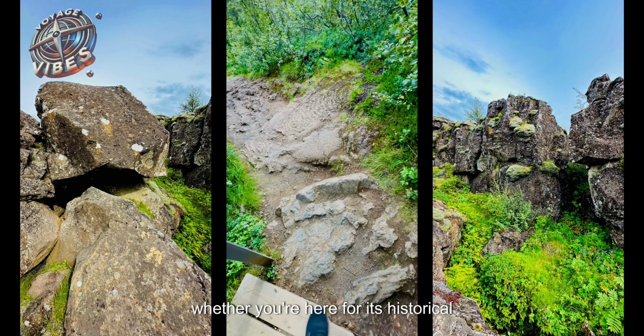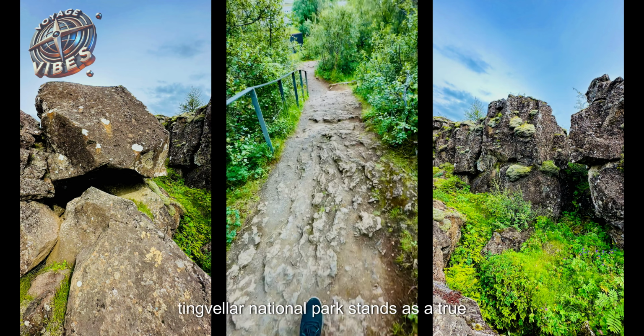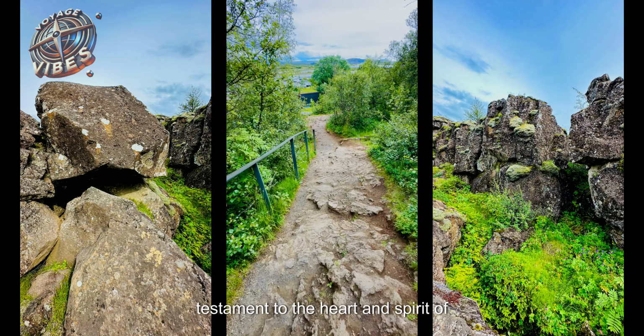Whether you're here for its historical significance or breathtaking views, Thingvellir National Park stands as a true testament to the heart and spirit of Iceland.